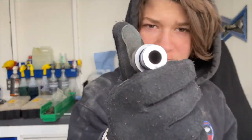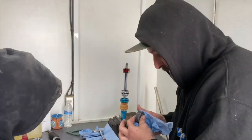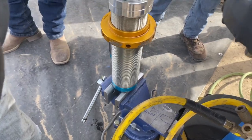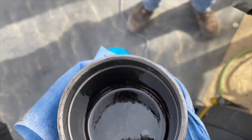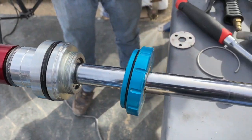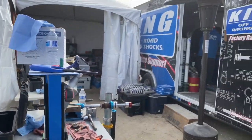You'd have to try that on the mount in the vehicle, I guess. Yeah. Hey, Blake, you gotta go this way. Huh?